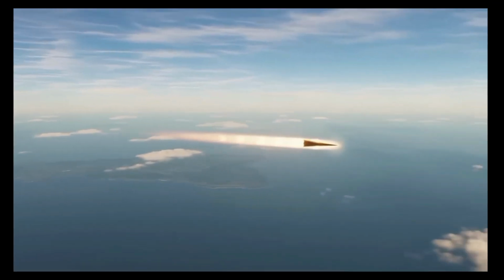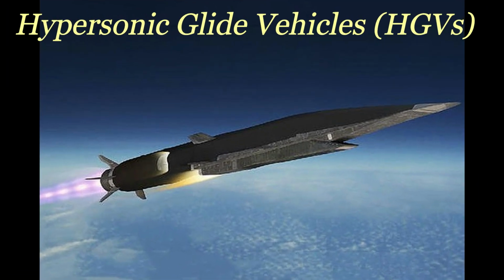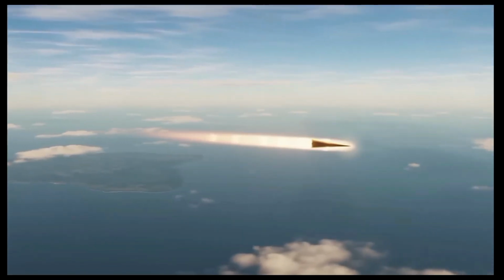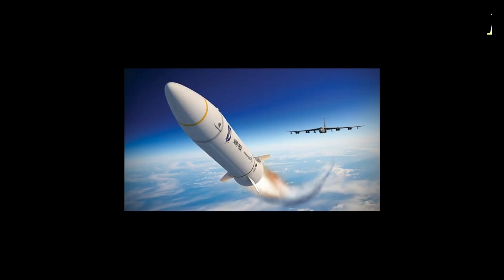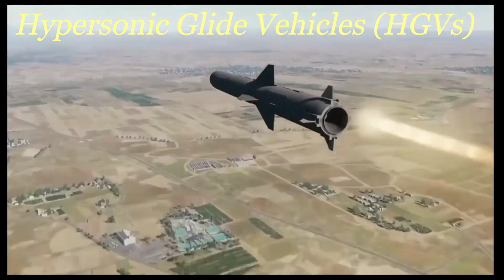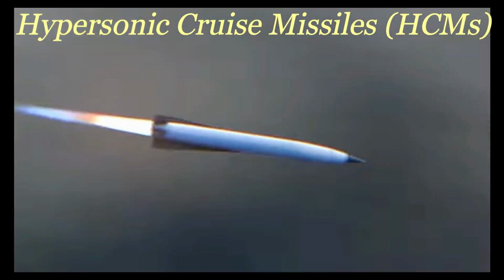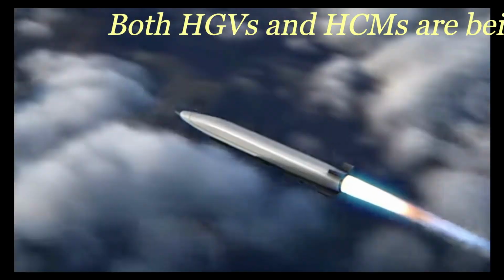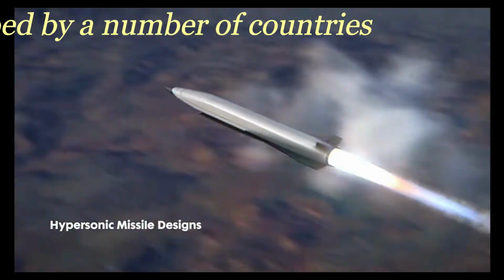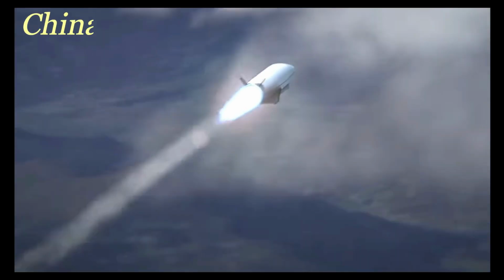There are two main types of hypersonic missiles. Hypersonic glide vehicles, HGVs, and hypersonic cruise missiles, HCMs. HGVs are launched from a rocket and then glide to their target at hypersonic speeds. HCMs use a scramjet engine to reach hypersonic speeds. Both HGVs and HCMs are being developed by a number of countries, including the United States, Russia, China, and North Korea.